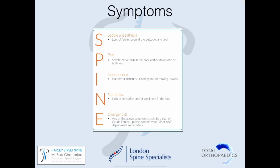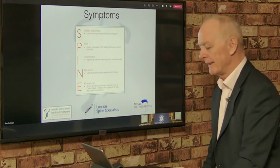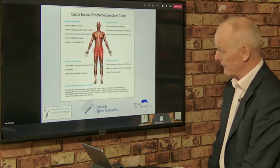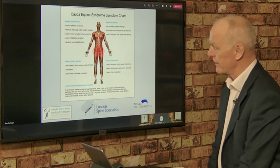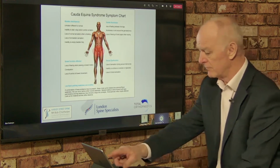Some of the things that we have up in... Sorry. You won't be surprised that I'm getting questions coming in quite quickly. Sure. Interestingly, Louise has said that she had cauda equina syndrome some time ago, but her problem was not loss of control, it was urine retention. Is that common? It is common, but that's later on.